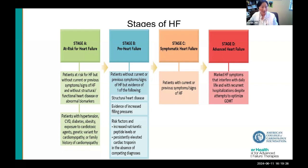If they progress, they become stage B, called pre-heart failure. Remember, heart failure is a clinical syndrome. And so these people on echo have a structural heart disease. Their echo shows the heart's already not looking normal, but they themselves overall feel fine. They deny any active symptoms of heart failure.